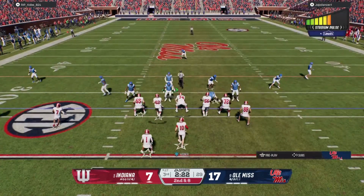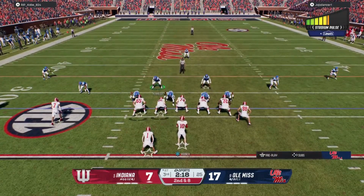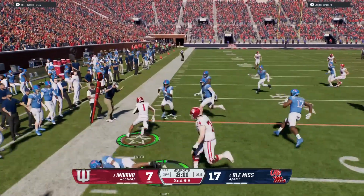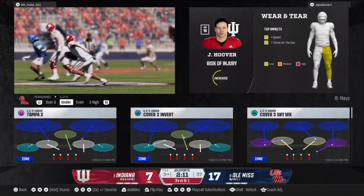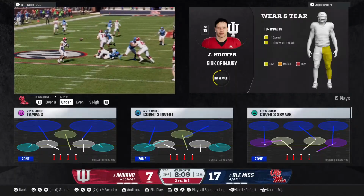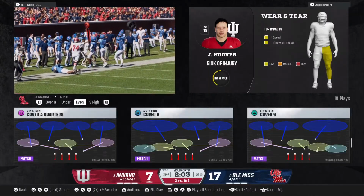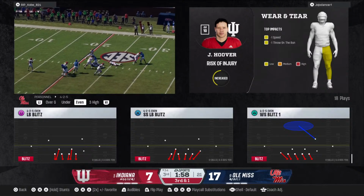They're dealing with a second and long. Looking for a man. It's Hoover. They'll run the screen, and he goes out of bounds after a nice pickup on that one. He didn't get a big gain. You want to call that play and probably want to get more yards, but you could tell that was super close from seriously busting loose. Nice job running the screen, getting the ball to your playmaker. If he could just make one more guy miss, that might have been huge.